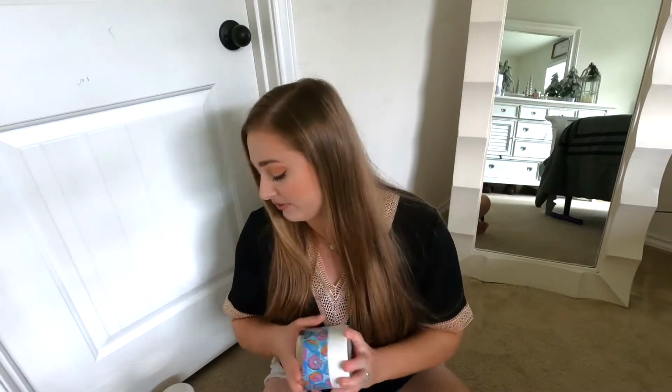So I just wanted to try it out to see what all the hype was about. Those aren't usually my favorite kind of candles, but I do like them. I burn through them. I enjoy them. So I wanted to try this one out, definitely.